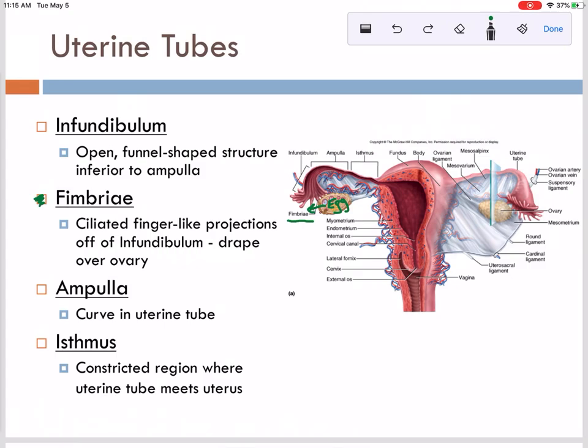But these fimbriae, so what happens is, when the egg is released, it's just kind of dumped out. And it is the job of the fimbriae to more or less catch it. So those extensions are sticky. And as those extensions or the fimbriae drape down, it is the job of those fimbriae extensions to catch the egg that has been released from the ovary. You can imagine, if you could see me right now, I'm making a little motion with my fingers like the fimbriae trying to catch the egg.